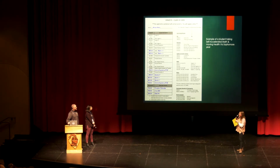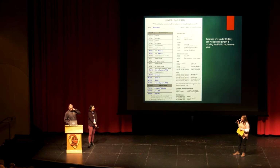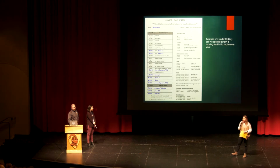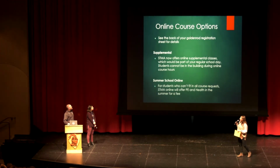This student's Spanish 1, and then they decided to take 2 trimesters of IED, which means they ran out of boxes, so they had to move their health back to their 9th grade year. 10th grade year. So they crossed it out, which you can do. Lots of unique situations, which then brings me to my next slide.